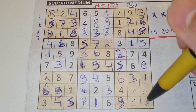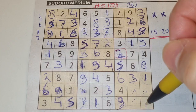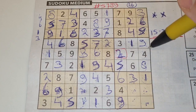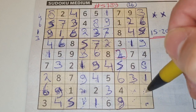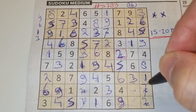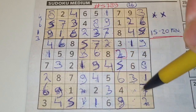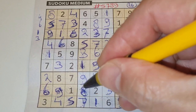About these 2 missing numbers in the last column. The 1, the 2 is missing, the 3, the 4, the 5, the 6, and the 7 is missing. 2 and a 7. We have a 2 in this row, so no 2 there. 2 should be here, and the 7 goes there. 7 and 8. We have a 7 now in this row, so no 7 there. 7 should be here, and the 8 goes there.